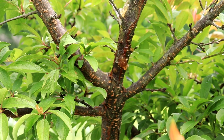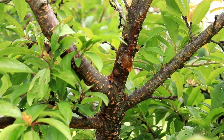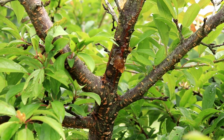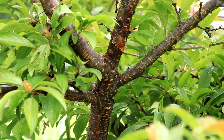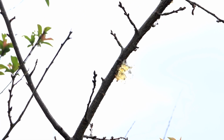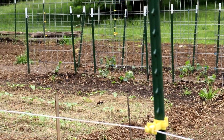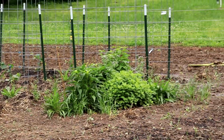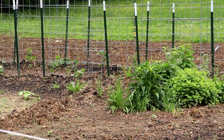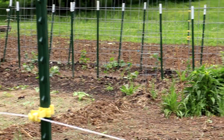I wanted to show you something I found. Some kind of bug got in there and did some damage. That whole branch, look at that glob of, it looks like crystalline glob. That whole branch is dead. Looks like the loofahs are, oh, there's a swallowtail butterfly. Looks like most of the loofahs are still okay.